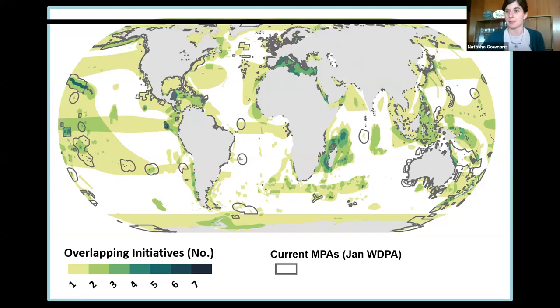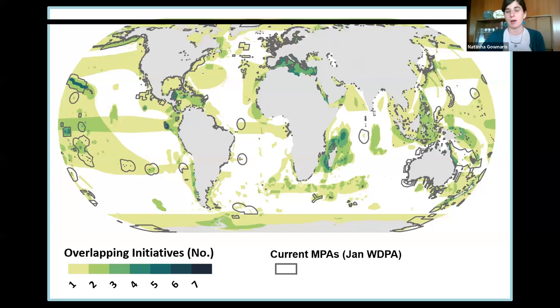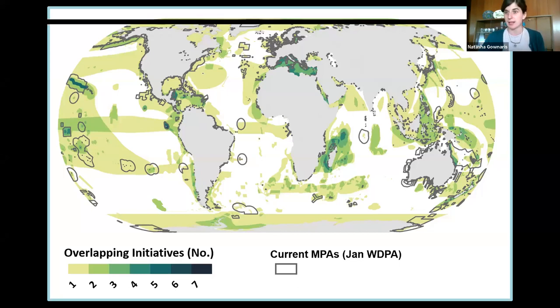The other thing that was interesting was that there was 40 areas that were 100,000 kilometers squared or greater in contiguous size. And so those might be good candidates in the future for either very large marine protected areas or networks of smaller protected areas. The last thing I wanted to mention was that in addition to looking at whether the areas we identified were protected, it's also interesting to look at whether the current marine protected areas are in regions identified as important based on these 10 initiatives. And so we found that 66% of the current coverage of marine protected areas does overlap with these areas identified as important by these 10 initiatives.